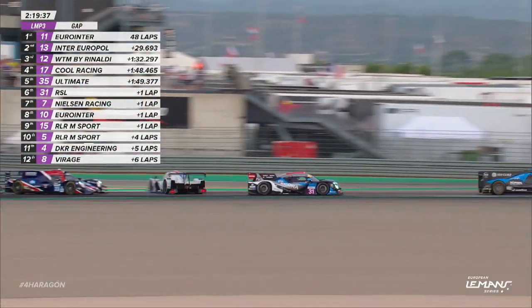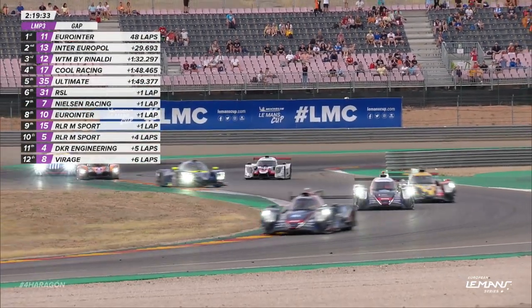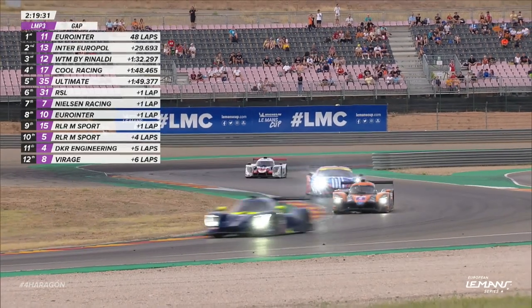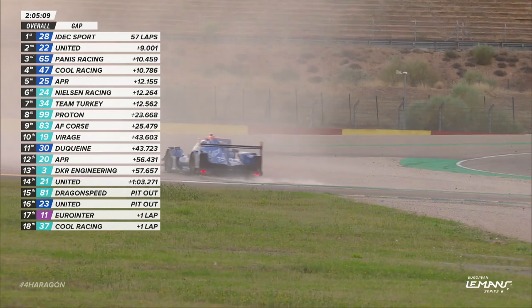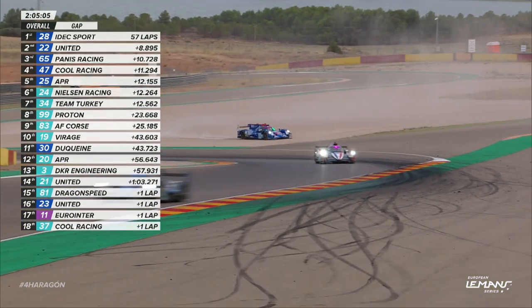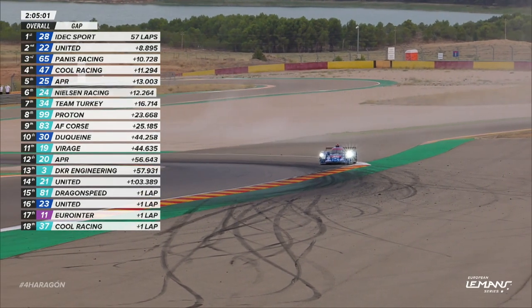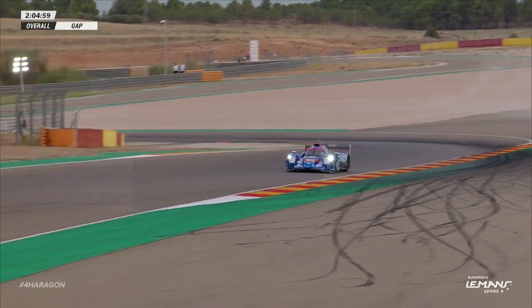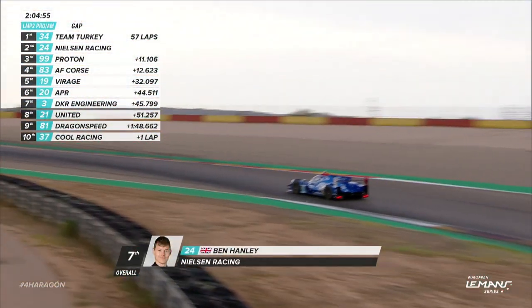Busy at the first corner, and there's a spin there for the number 7 car from Nielsen Racing. That's Tony Wells, who had to get through the corner at some point, but there was contact from one of the two. The LMP2 Pro-Am leader, that's the 24 car in the hands of Ben Hanley, sixth place overall, and what has happened there? But Ben Hanley rejoins the track, but that's delayed him enough for Charlie Eastwood to take the lead.